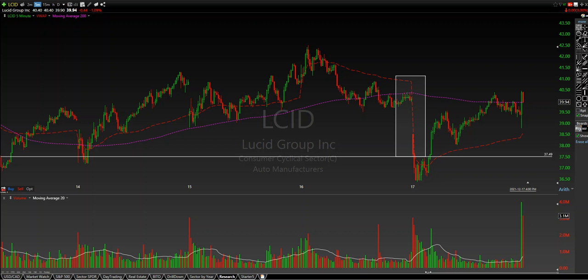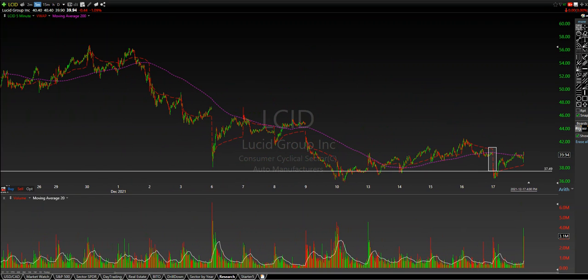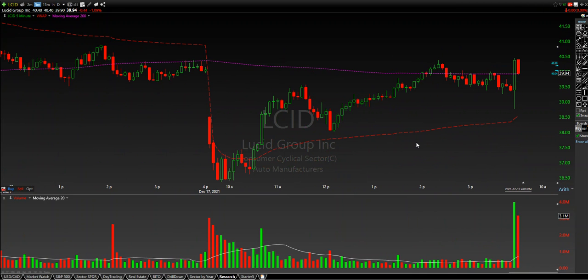Now, what is Lucid going to do moving forward? I have no clue. I don't care. Unless it comes up on my scan, I won't touch it. Bottom line is that it's overextended. There's a bit of a head and shoulders pattern on the daily over that 200. So I don't know what's going to happen here. Maybe we'll get short at some time, but that's neither here nor there. Point is, Lucid, 3 trades, 2 failed. Okay, just wanted to report that.